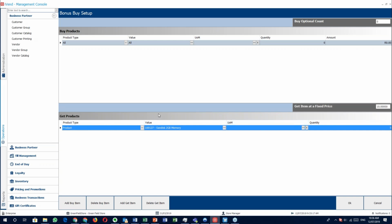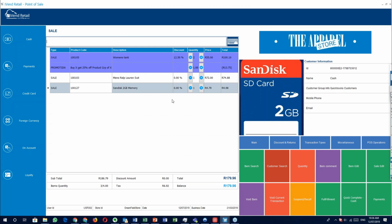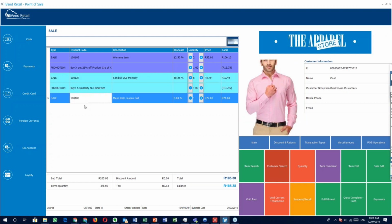And so the way that this would work is, let me see that, 100, 127. 127, there we go. Right, SanDisk memory card. There you go, and then it triggered. Okay, and then it's in a nice different color, so we can actually go see it as something a bit different. So that's now gone and triggered over there.